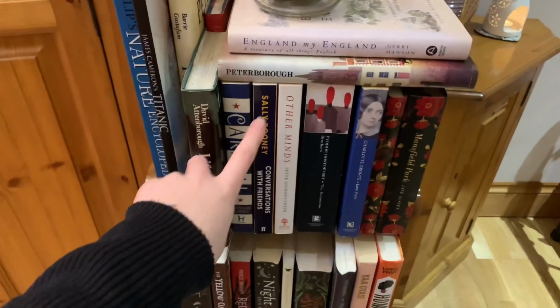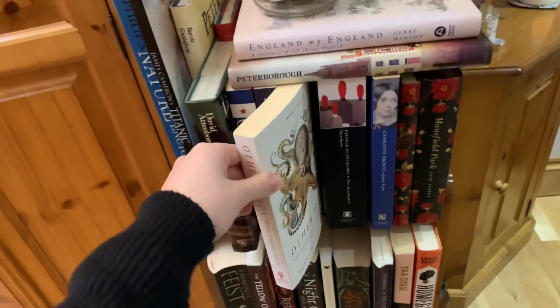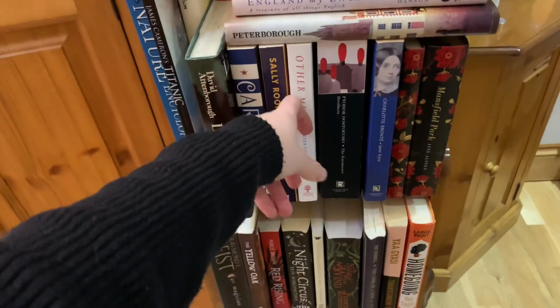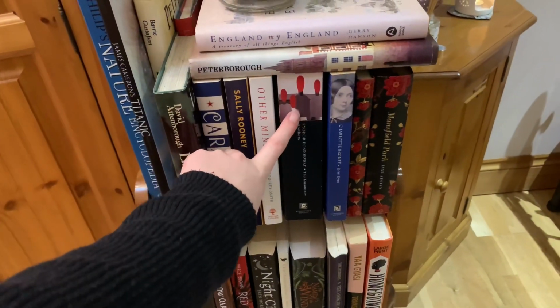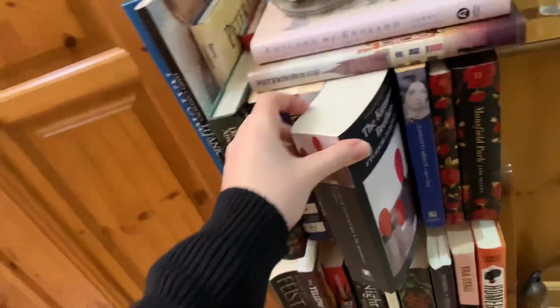But anyway, Other Minds. So this is a non-fiction talking about evolution in octopus and things like that and how that relates to us, and I think that's going to be very interesting. I have yet to read that. The Karamazov Brothers, a massive book that I'm very intimidated by, so I haven't got to it yet.